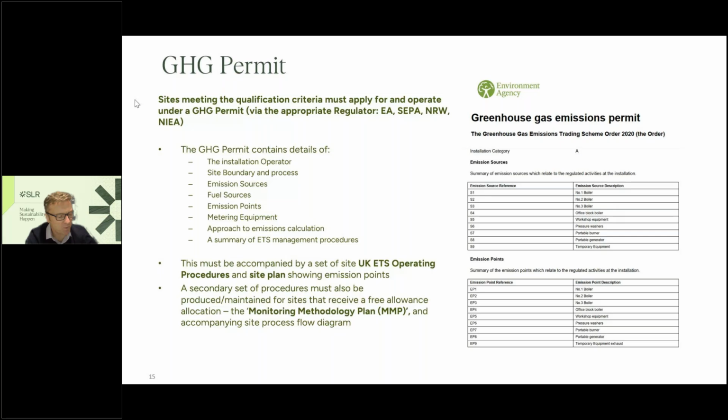So you'll have to apply for a permit, and then you'll be issued with a permit. And the permit contains various information: the name of the operator, details of the site boundary, the processes on site, what your emission sources are on site. By emission sources, you can see on the right hand side, that's basically a list of the equipment that is emitting CO2 or is combusting the fuel. You'll have to name all your fuel sources.